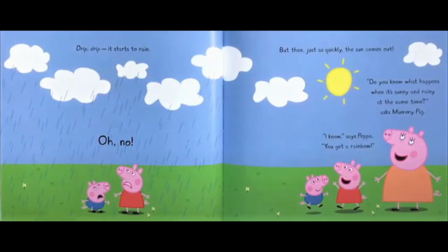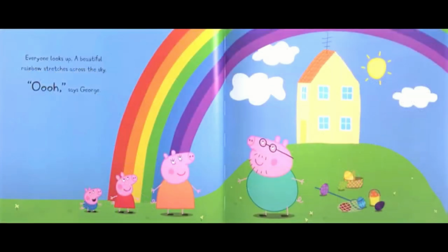Drip, drip, drip, drip. It starts to rain. Oh no! But then, just as quickly, the sun comes out. "Do you know what happens when it's sunny and rainy at the same time?" asked Mummy Pig. "I know," says Peppa. "You get a rainbow." Everyone looks up. A beautiful rainbow stretches across the sky. "Ew," says George.